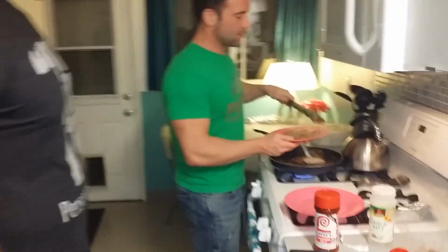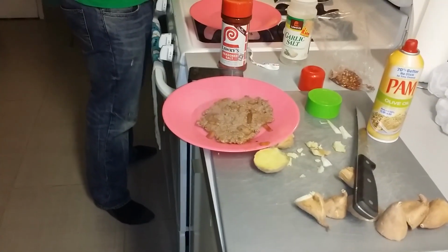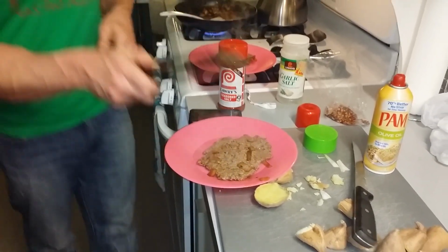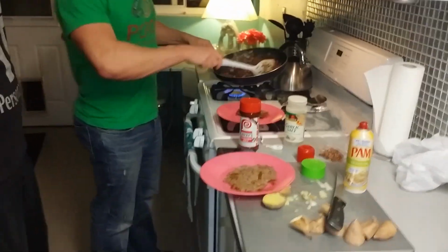Now, if you're at home, of course, you're going to want to weigh these out if you're following your macros or anything like that. I know that these were 8 ounces each when I bought them. They have some water loss and stuff like that, so what you're probably looking at is about 6 ounces of meat each. A little onion on there.